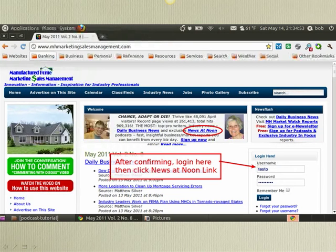So after you get the confirmation email and you click and your link is activated, your login is activated, you can come to any page on the MHMSM.com site that has the login box, and you can type in your username and your password, and then click the login button. When you do that, it will log you in, and after you've confirmed that you're logged in, just click any link to News at Noon. So pick the one in the welcome box again, or pick the one in the left navigation column, or just type in news-at-noon after the URL in the address box, and it will take you to the podcast page.